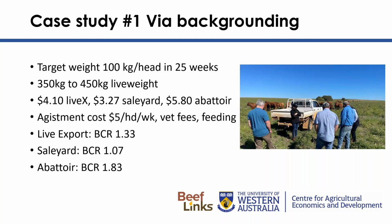So the next scenario is if the cattle go via the backgrounding property in the southern agricultural zone, and just a nice little photo there of the team having a look at some perennial grasses at a backgrounding property. So the target weight is 100 kilos per head over 25 weeks. So it's shifting those station weights up to more the 450 kilo live weights.